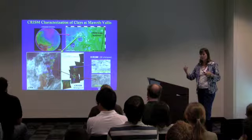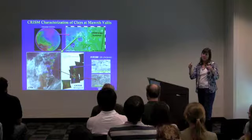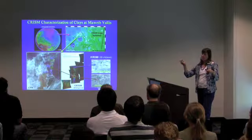But what we see is the same stratigraphy across 10,000 square meters, basically. It's a huge area. So right around the center of Mawrth Vallis, we see really dense outcrops of these clays, but around the broader area where there are some impacts, we see glimpses of these through these windows.